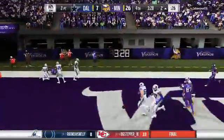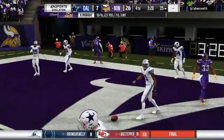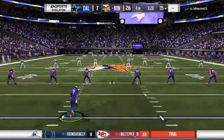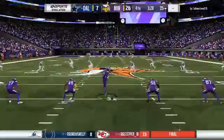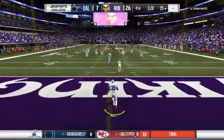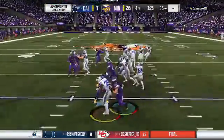Here's Murray. Try to drop one in, but it's incomplete. Tough there. Good pass. Hit the hands. He just couldn't bring it in. And every receiver's coach everywhere seeing that play. Focus, focus, focus. Watch it all the way in and tuck it away. This will be taken to the back of the end zone.